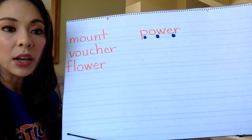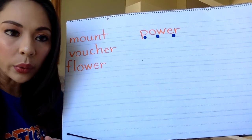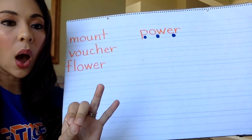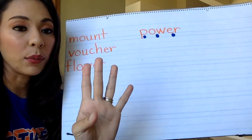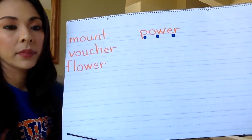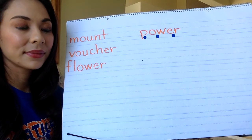Okay. Below power, the word is sound. What's the word? Sound. Fingers up. Ow, d, sound. Four sounds. Don't forget any of them, okay? I'll give you a hint. It does have a vowel team. Go ahead and write the word sound. Come back when you're ready.